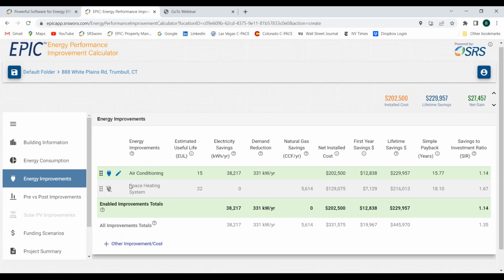And then, as you see, once I hit submit, the EPIC calculations come from that grayed out background to the green background. You have an estimate of the first year kWh savings, the demand impact. You have an installed cost, which is the gross cost less any of that incentive dollars. First year dollar savings, which takes the unit savings and converts it into dollars based on those unit costs that we noted earlier.